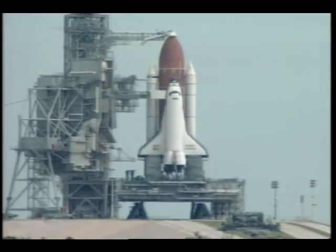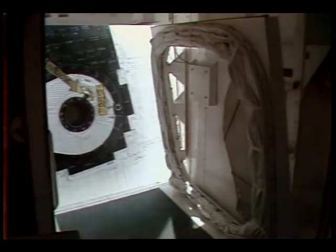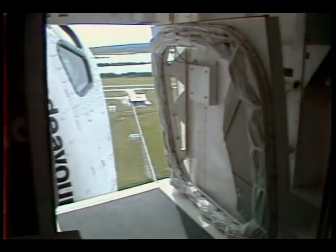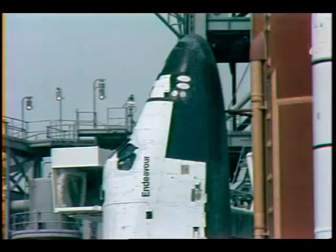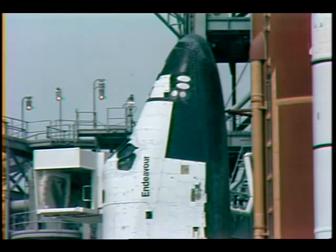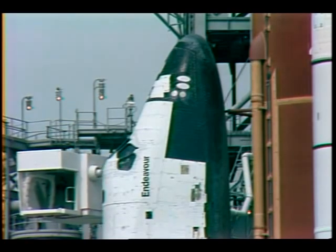The orbiter's access arm will be retracted away from the vehicle. Go for orbiter access arm retract. This arm can be re-extended in just a few minutes if necessary. All items and concerns have been cleared up for launch today. Weather conditions again are go for launch, and we have no technical issues.